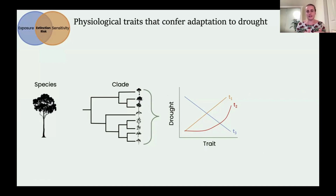So these traits may be respectively adapted to drought, whether it's positively or the inverse of that trait might be adapted to drought. And so then with expert information, not only on what traits are important, so our physiologists have a lot of this information, and some even published data might provide this information for which traits are important in drought adaptation.